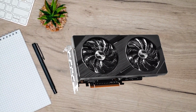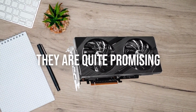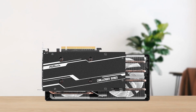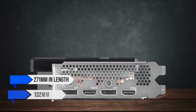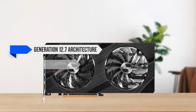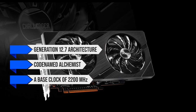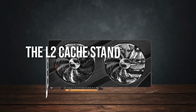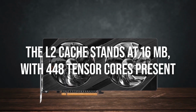The Arc series is the first iteration of the commercial Intel graphics cards, and they're quite promising to say the least. To start off, the card is of a typical size you'd expect from a budget to mid-range GPU, with 271mm in length and 132mm wide. It uses the Generation 12.7 architecture, codenamed Alchemist, with a base clock of 2200 MHz that's been boosted by 7% due to the factory-applied overclock. The L2 cache stands at 16 MB, with 448 tensor cores present.